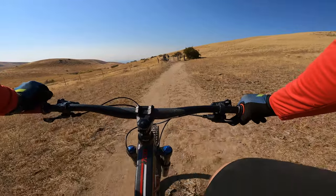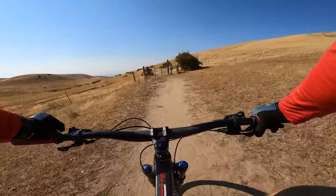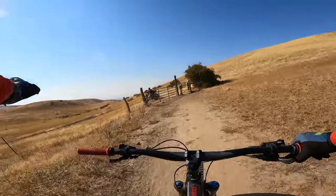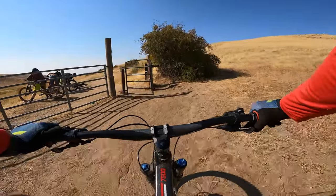All right, this is where Hard Guy starts off of Corrals. So we're gonna take a left right here and go that way, up Corrals, down Bogus. We're getting there.